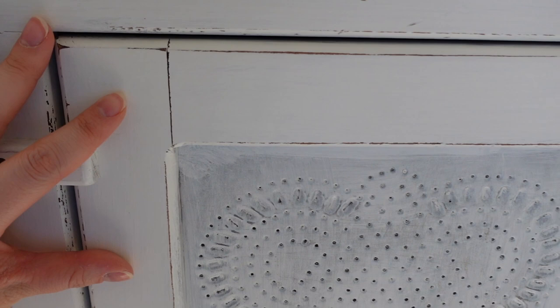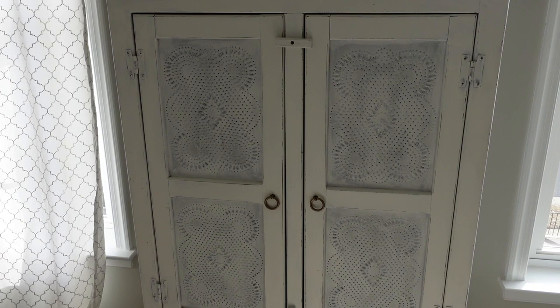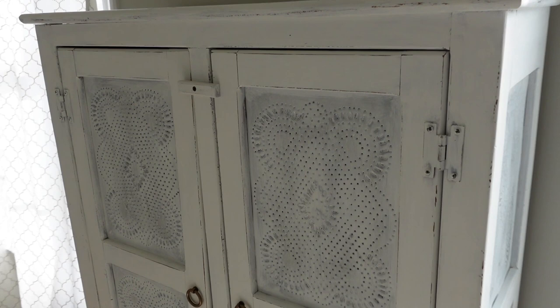That might change over time, but I just think it's so cute and pretty, and a different way to use an antique piece like this. So clearly not using it for pie, but I love how it looks in this really light and bright and airy space.